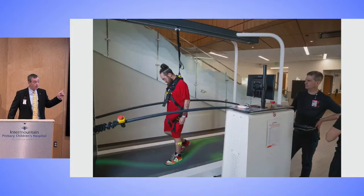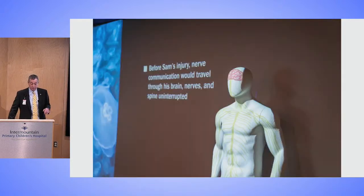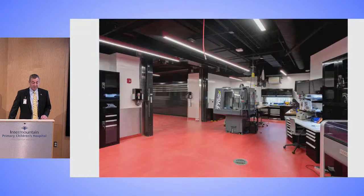This is that treadmill device that I showed you earlier, the first of its kind in the Mountain West, really amazing. This is 3D Man, so we teach people about autonomic dysreflexia, which can be a devastating problem for patients. We have a fabrication lab right in the rehab hospital where we make the Tetra Ski and other devices. We have 3D printing here.